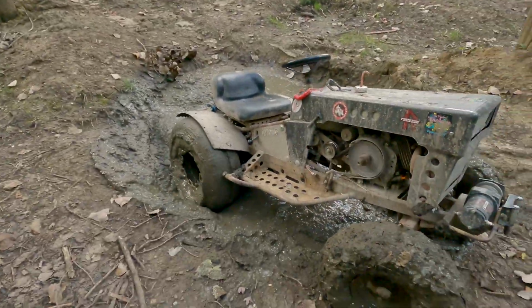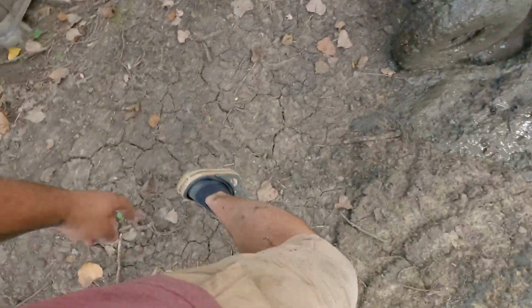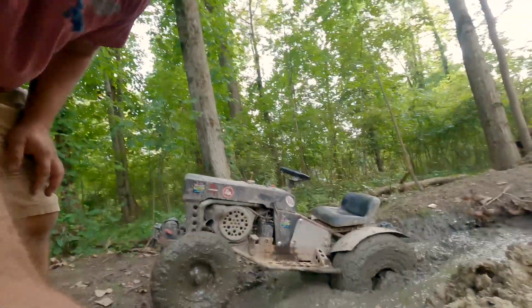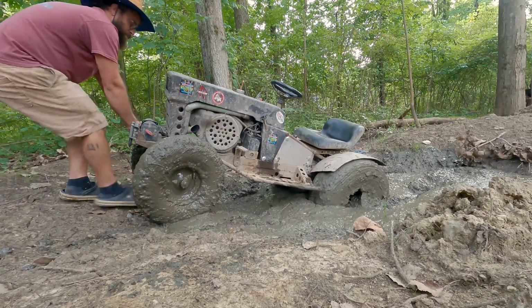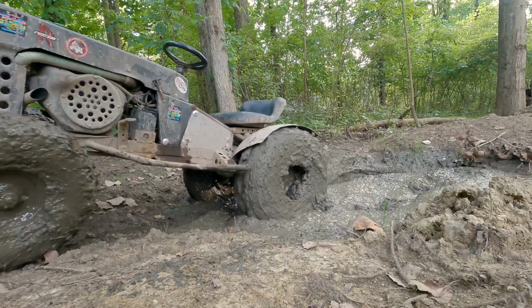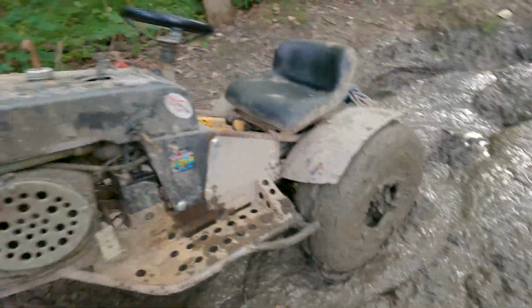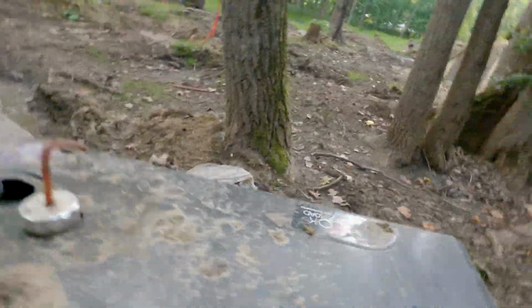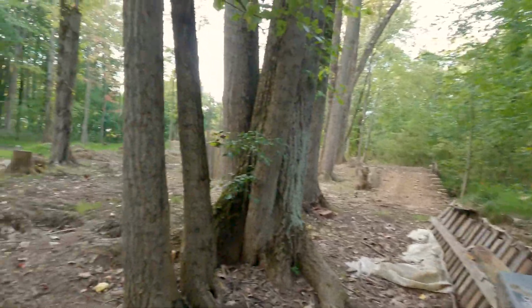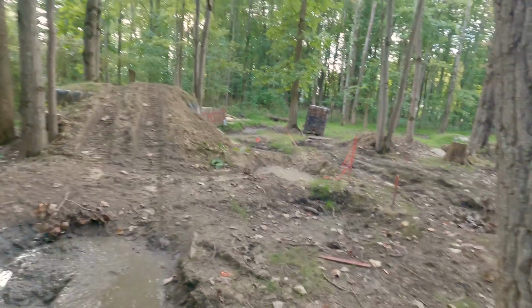Neighbors definitely hate me. I could probably get out of there if I really wanted to, but that's about as much as I want to get. Drove up that.